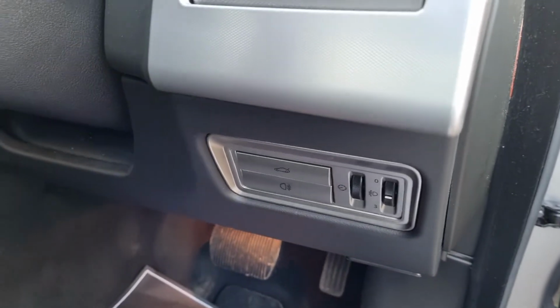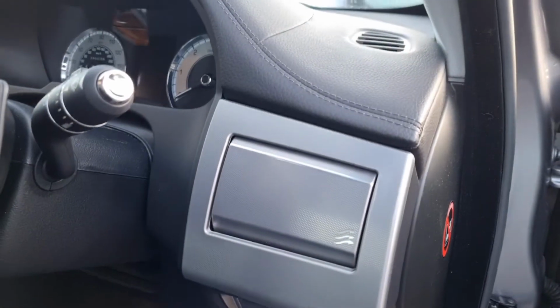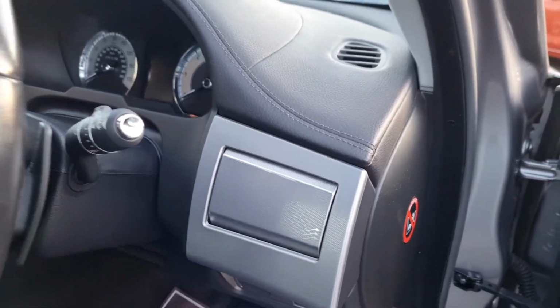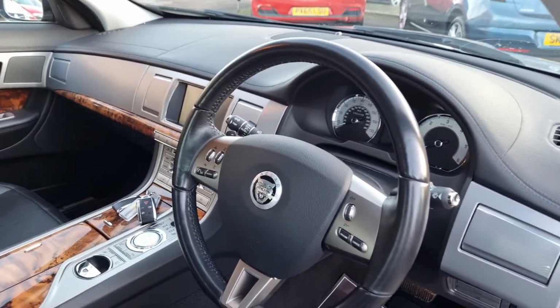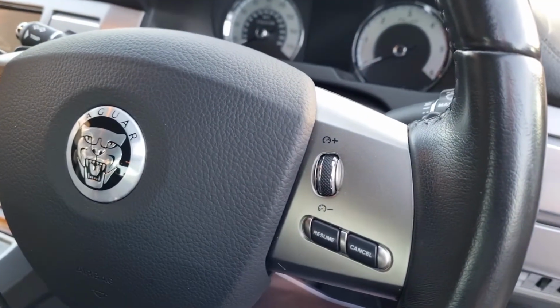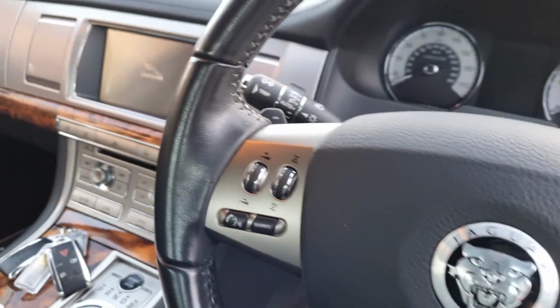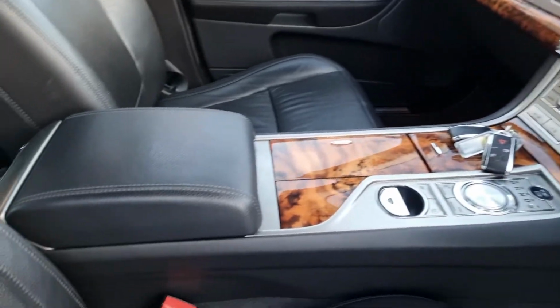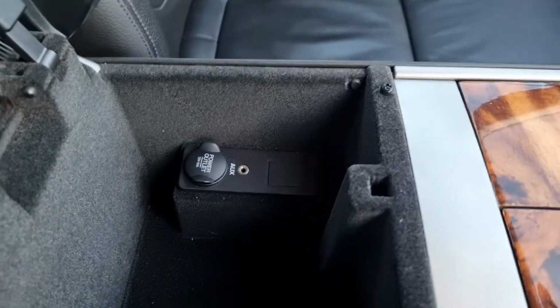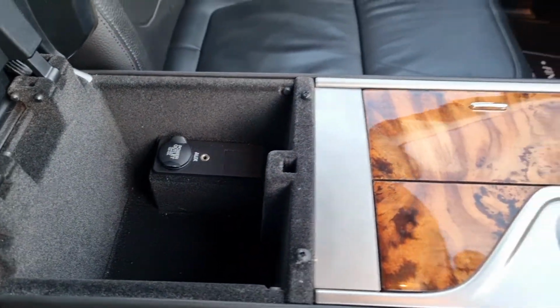Just make your way inside. You've got a boot release, fog lights. Then you've got these, that's where your fans are, and they swivel around when you put the ignition on, which is quite cool. Up onto the steering wheel, again, very tidy. You've got your cruise control, then your radio controls, voice recognition. There's your leather centre armrest, like I say. You've got some storage in there with an auxiliary and 12-volt socket.